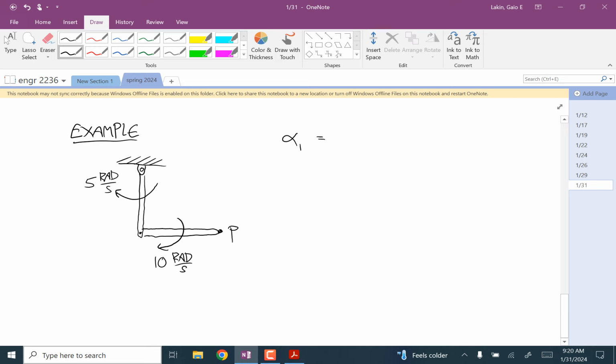We're going to assume that these angular accelerations are 0, which means there has to be some kind of motors or something in there to keep gravity from giving this an angular acceleration. So this is part of some kind of machine. And let's say we want to calculate the velocity of that point P and the acceleration of that point P.